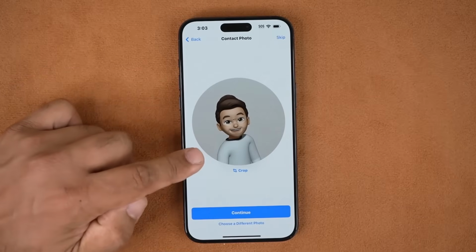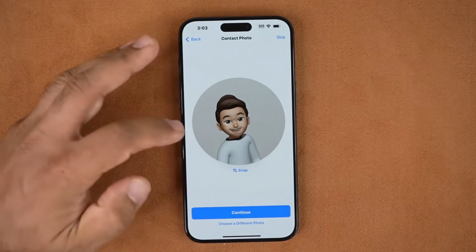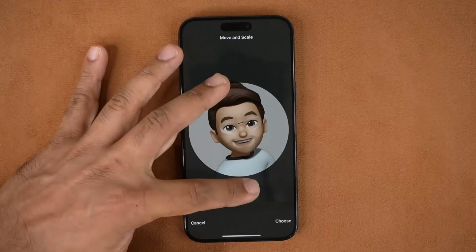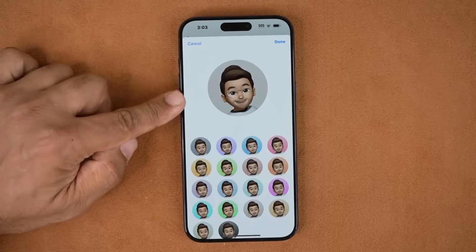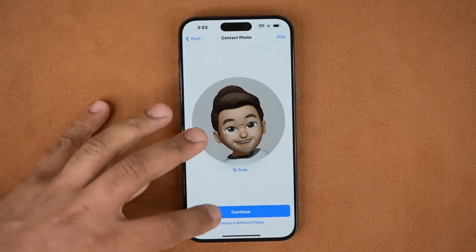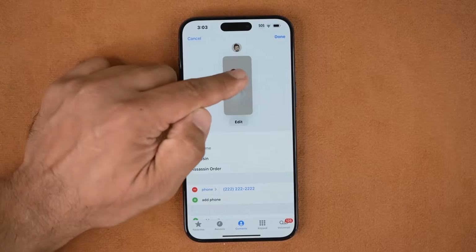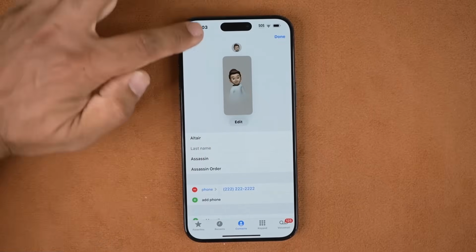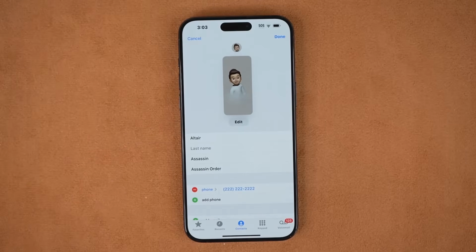And you can even crop it where you want to use the photo portion of that poster. So look at this. If I tap on crop, I can go like this. Now that's going to be my regular contact photo, okay? But when somebody calls me, I am going to see the full poster. So that's the full poster I'm going to see when somebody calls me, and that's just the photo you're going to see on top of your contacts across your smartphone.